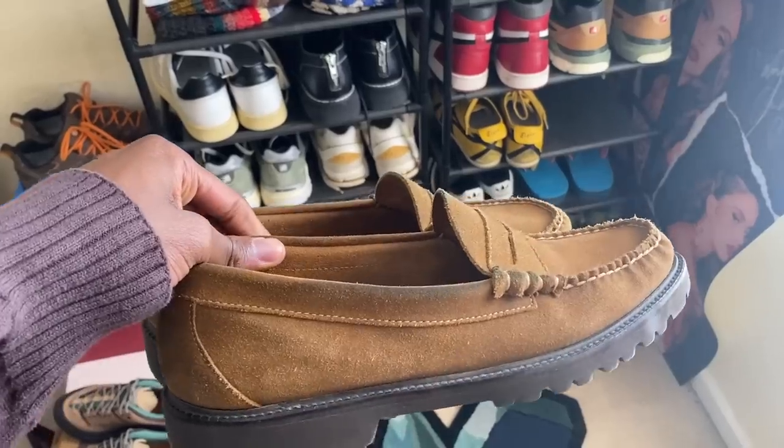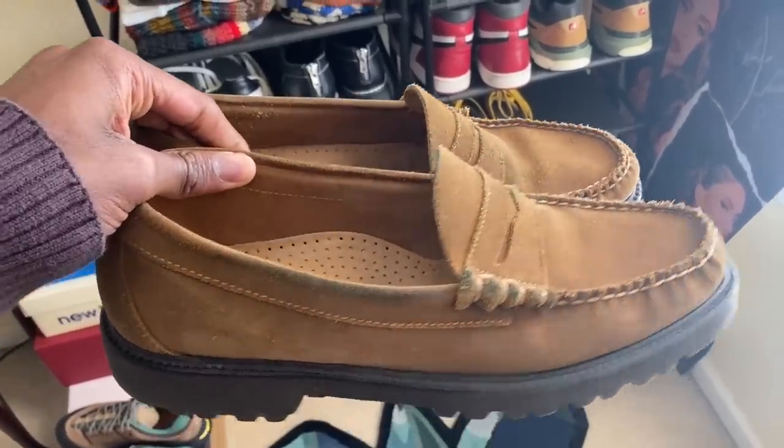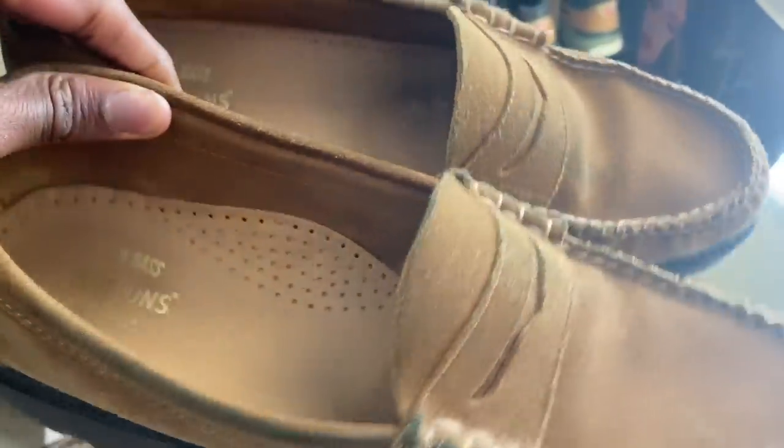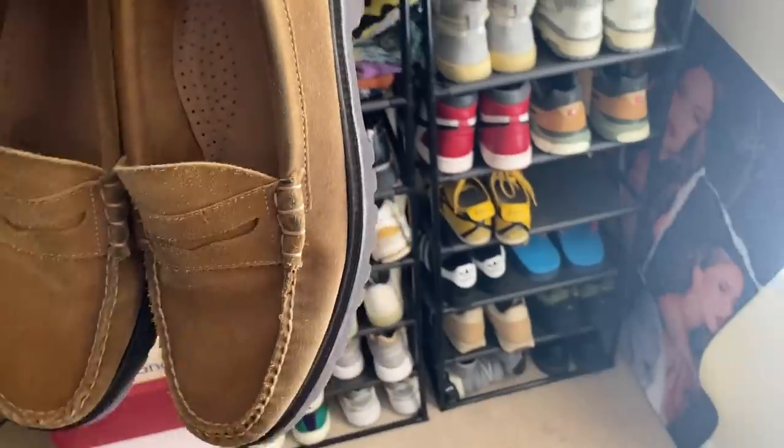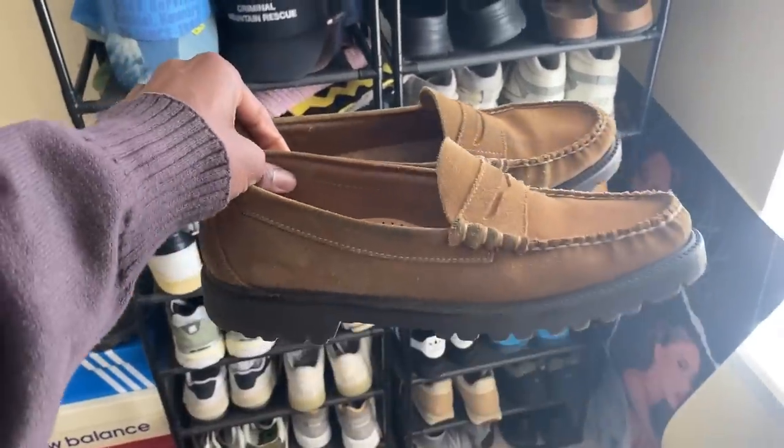And finally, as much as I love my G.H. Bass loafers, if you take a look at them, they have a bit of wear, and I would love to upgrade my loafers to something a bit more premium. That would be awesome. The G.H. Bass leather isn't anything to write home about, and I think most people who own G.H. Bass Weejuns know this, but don't let it discourage you from picking them up. I think they're a great entry-level loafer for the majority of people.